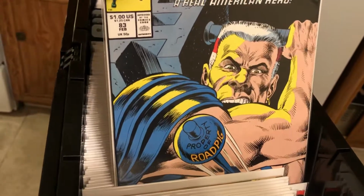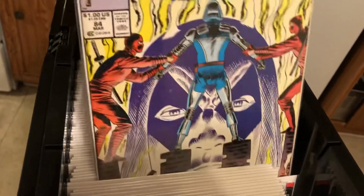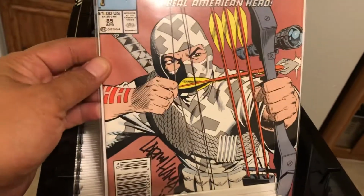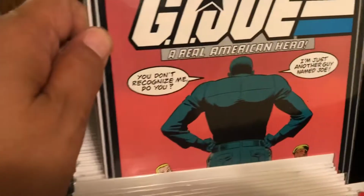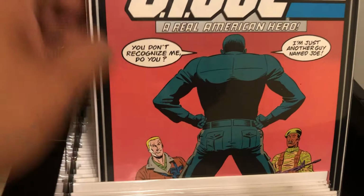Road Pig, property of Road Pig. His name is Donald. Red Ninjas, it's Artan. Good shot of Storm Shadow version 2. One of my favorite figures. This is number 86, the 25th anniversary special issue. Joe Colton, the original G.I. Joe. Destro. Python Patrol.